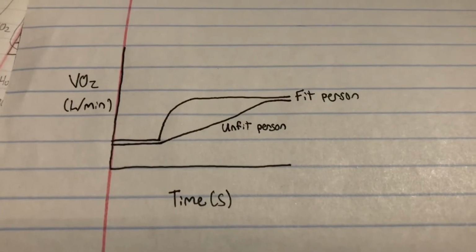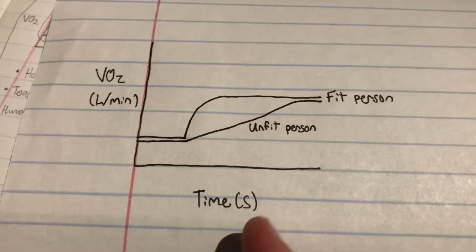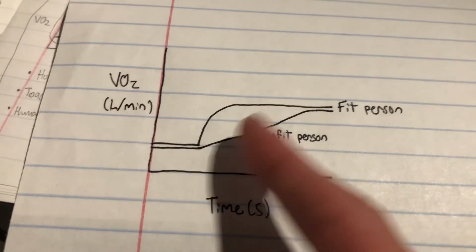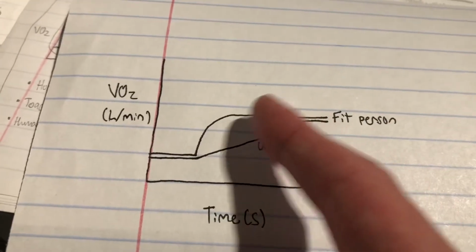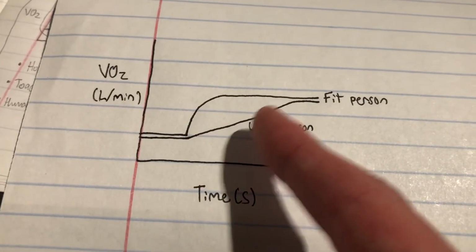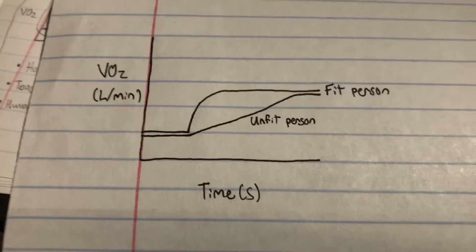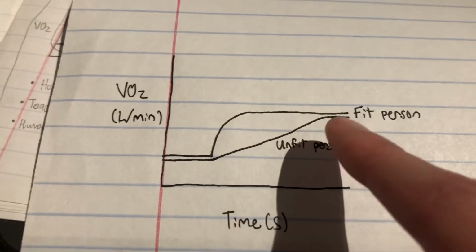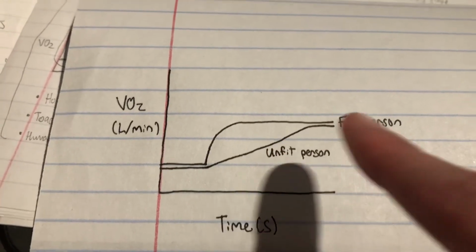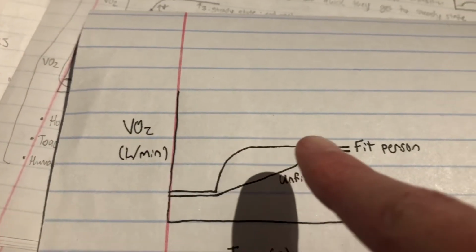I apologize for this very mediocre graph, but on the y-axis we have VO2 in liters per minute, and on the x-axis you have time. So as you can see, these two people are both at rest, and that is the moment when they immediately start exercising. This fit person has a much steeper slope of getting to that flat steady state, whereas the unfit person has a much more gradual slope, taking a lot longer, as you can see, to get to that flattened out plateau, which is the steady state. So this period of time for this unfit person, they're relying on anaerobic processes and taking longer to predominantly use aerobic processes, whereas that fit person is getting to aerobic processes a lot faster.